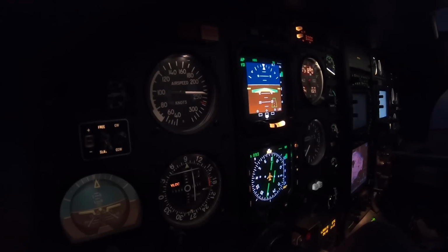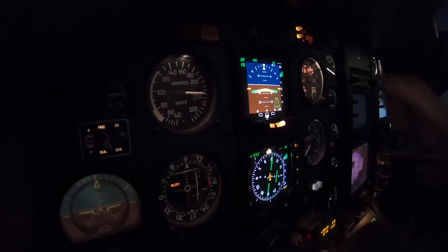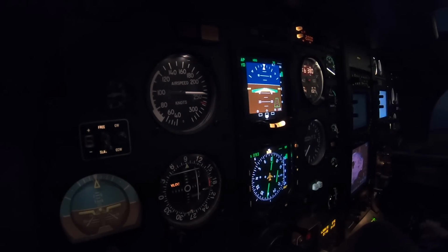TBM 1 Tango Bravo, contact Miami approach 128.6, good night. 128.6, 1 Tango Bravo, enjoy your night. Miami, good evening, 851 Tango Bravo, 6,600, descend to 3,000 on a 080 heading. Good evening, 851 Tango Bravo, Miami approach, descend to maintain 2,000. Descend to maintain 2,000, 1 Tango Bravo.